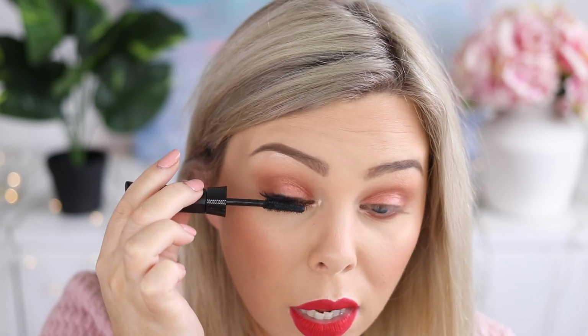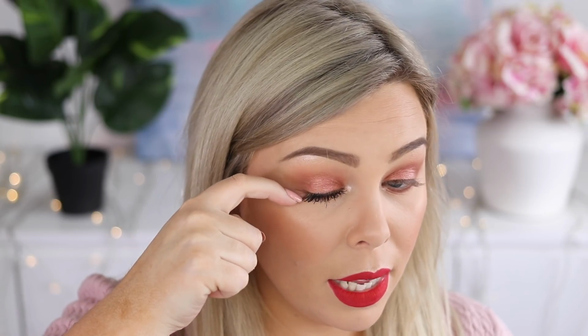So with the one lash, I feel like it has separated pretty well. It's clumped a little. The lower lash line looks amazing. The only thing that I'm not really happy with is that it hasn't caught this bit of the lash here, which may be my application technique. My lashes are quite long on the end. That's why I usually use a shadow to go across the top lash line just to deepen it up, because I have quite fair lashes.